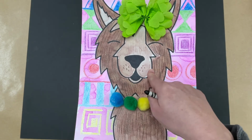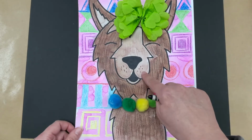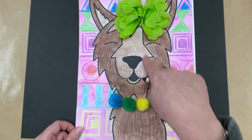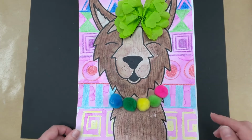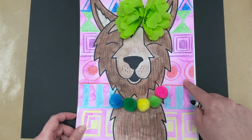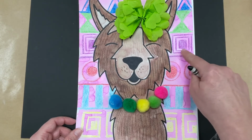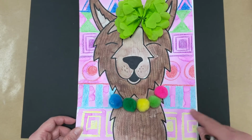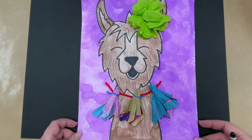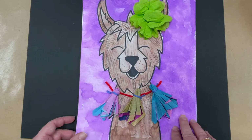and you can make that area lighter, okay? Then when you do the background, I also added a little bit of water to this purple and lightened it up a bit, and you just paint all over it. And remember, it's watercolor resist, so your crayon designs will show through. But like I said, on this one, for the schools that don't have as much time, you can just paint a solid background if you would rather do that, okay?